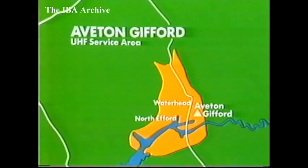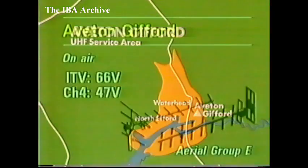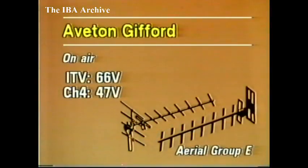New relays next, and in Devon near Kingsbridge, the relay for Aveton Gifford is now on the air. The station covers about 400 people in and around Aveton Gifford. Programmes from TSW and TVAM are on Channel 66, with Channel 4 on 47. Group E or W aerials are needed, vertically polarised. Aveton Gifford is now on the air.